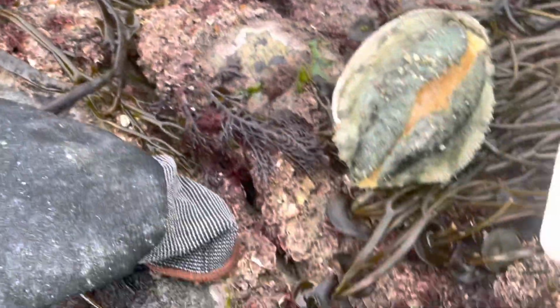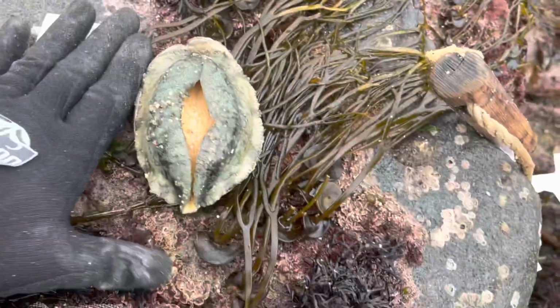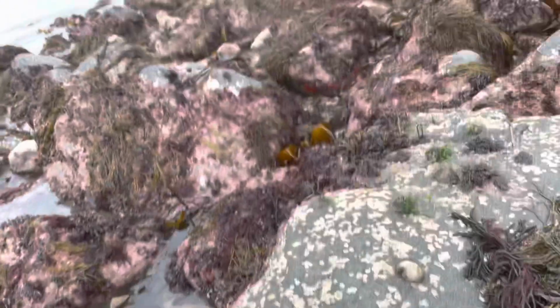That one is the monster of the day. And there's no need to measure that. He's well in. Well in truly. That's my hand. He's well in. Beautiful.